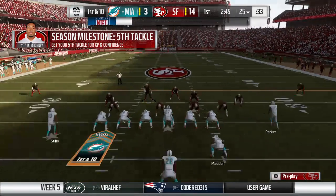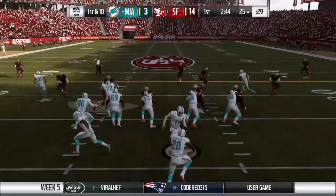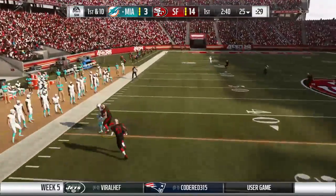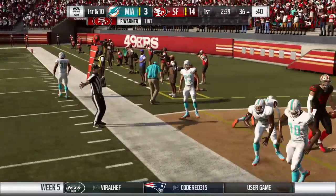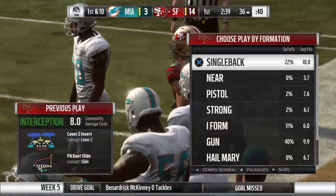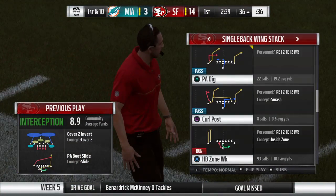Sense of urgency has to take over for them here. They know the score. They know the situation. And by the way, the punter no longer exists for their offense. That's how they have to treat this. Looks for Parker, and it's intercepted. Picked off at the 35. Parker unable to get that one. He has just been alone for opposing offenses to account for now 8 interceptions on the year.